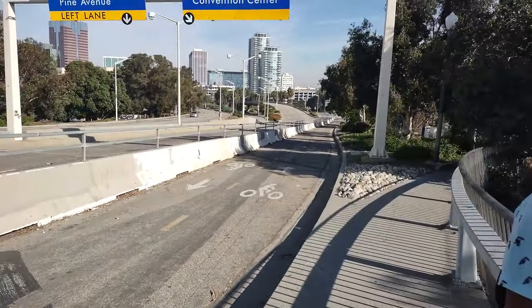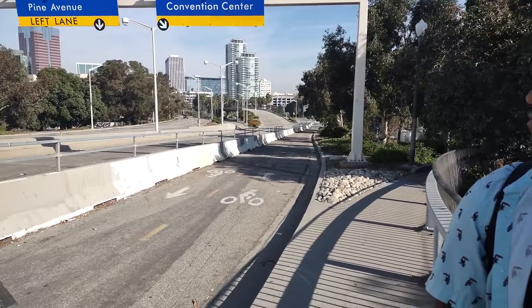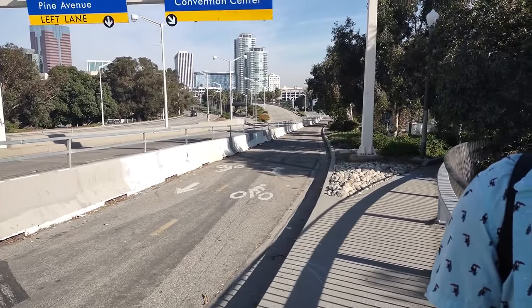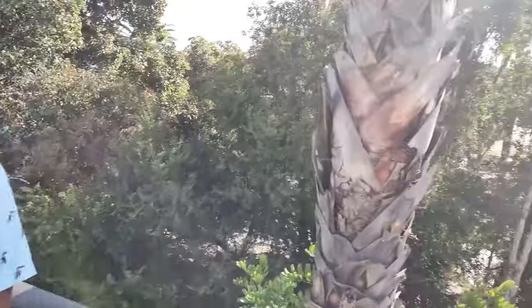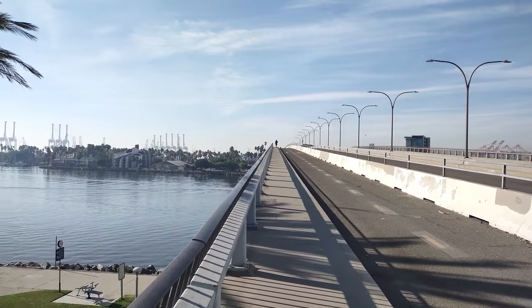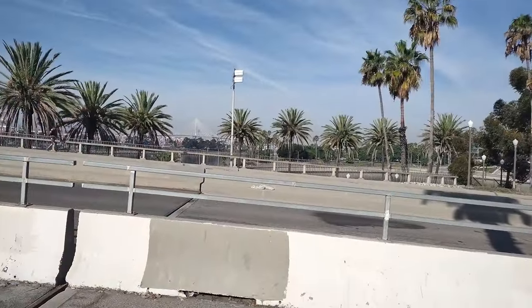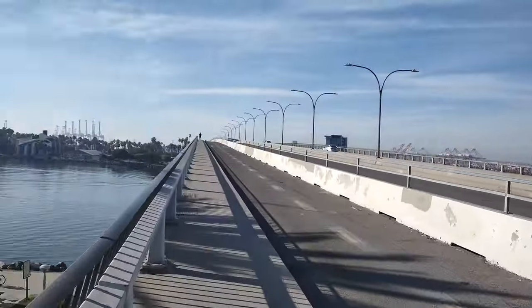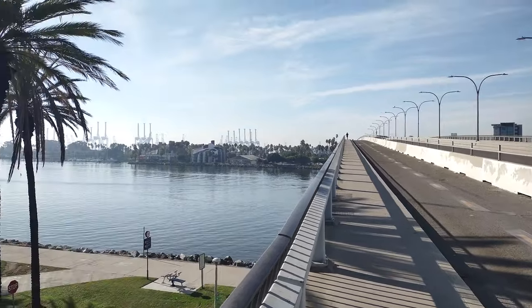How illegal is it to just walk up the bike ramp to the sidewalk? I don't know. It'd probably be easier than carrying it up the stairs. But once you get up here, there's a nice sidewalk all the way across. And it's on both sides. I can see a little entrance from over here, so, you know, either side. Yeah, either side. Yeah, but let's go cross the bridge. This is pretty cool, guys.